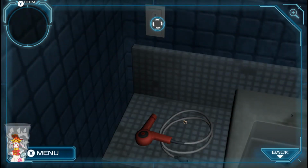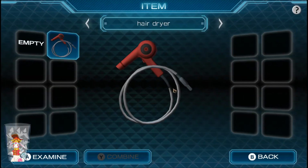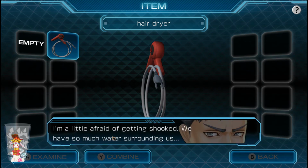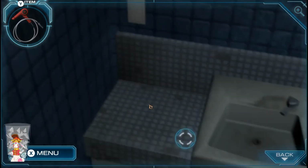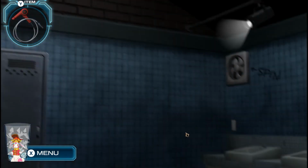A three-pronged outlet. A hair dryer with some massive freaking prongs. That is some big prongs for a hair dryer. So obviously we can't plug the hair dryer in there yet.